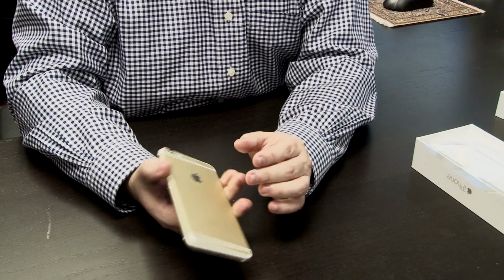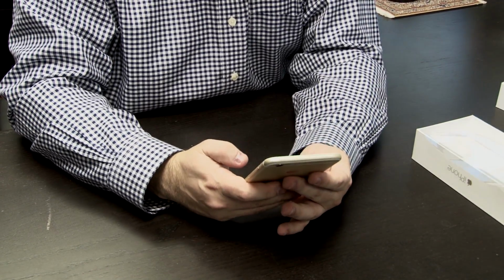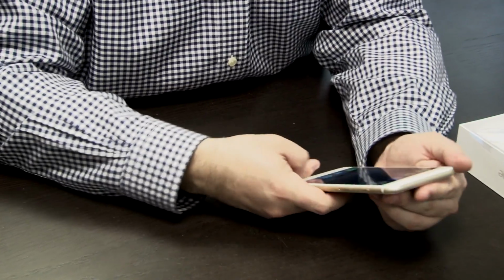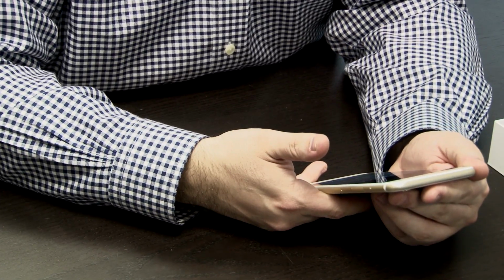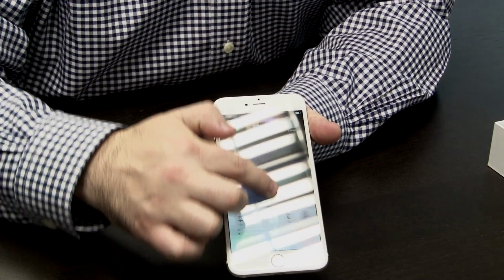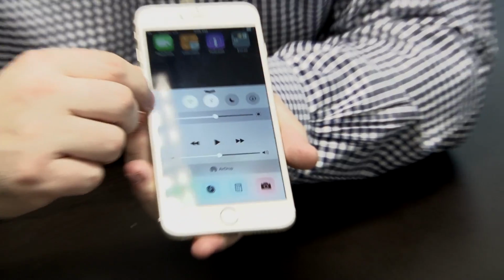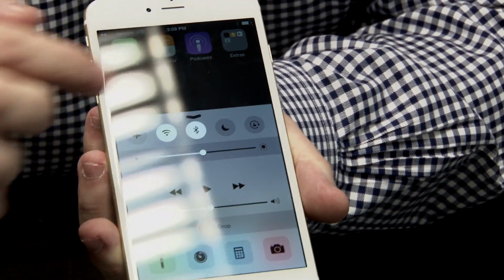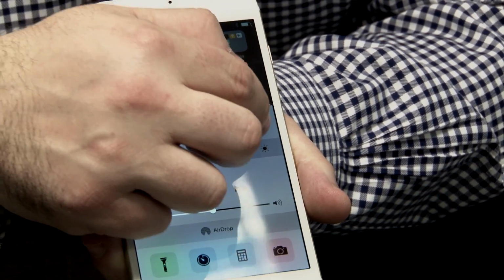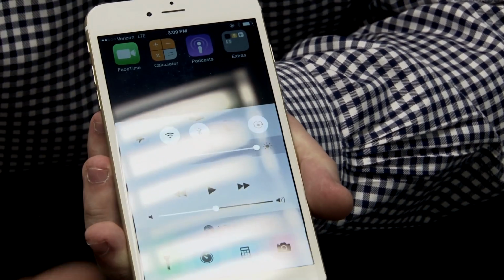And that is the iPhone 6 Plus. The screen is absolutely beautiful. It is a bright screen. When I lift up from the bottom menu, I still have airplane mode, Wi-Fi mode, Bluetooth mode. I have the do not disturb, and I have the rotation lock. We can even make it brighter than it was.